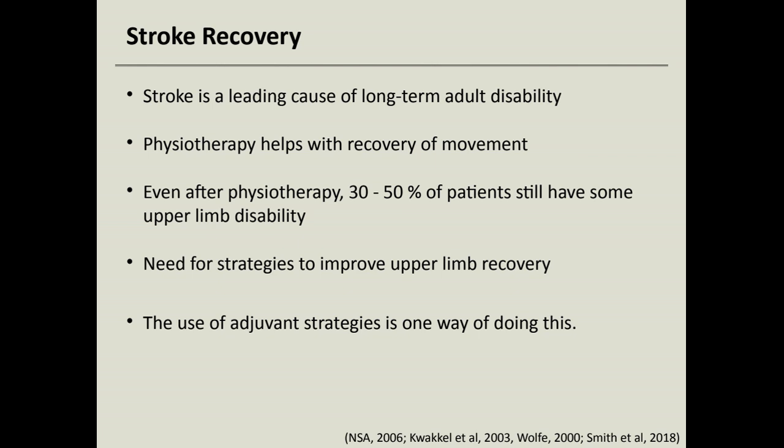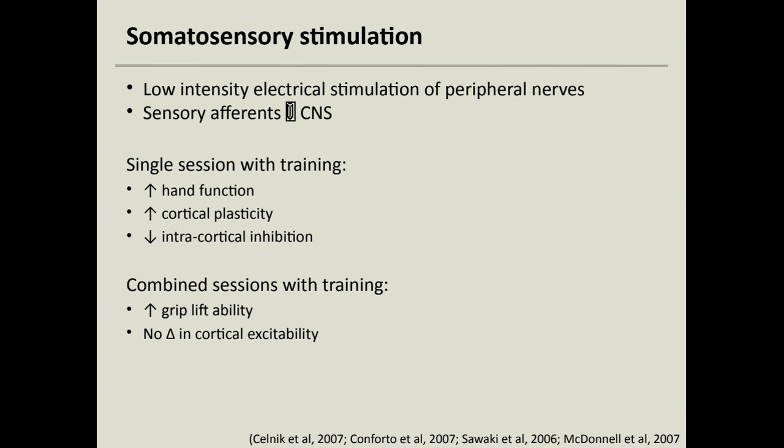So there's a need for strategies to improve the extent of recovery. And one of the ways in which physiotherapists are beginning to think about this is to use what we call adjuvant strategies. By adjuvant strategies, we're talking about strategies that prime the response of the brain to rehabilitation. So you can make the brain more responsive to your training, and that's what an adjuvant therapy is. So I'm going to tell you about one of those adjuvant therapies, which is what we call somatosensory stimulation.